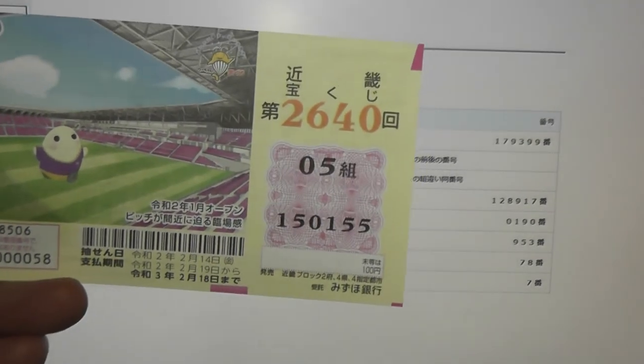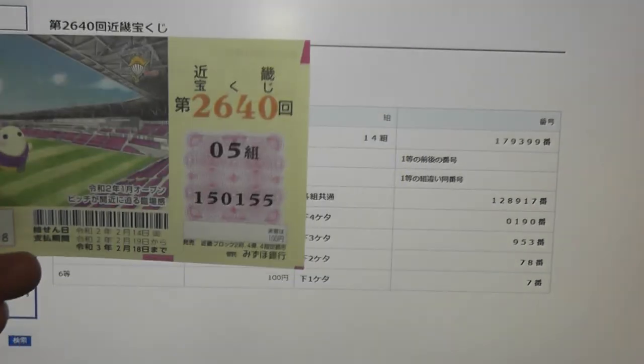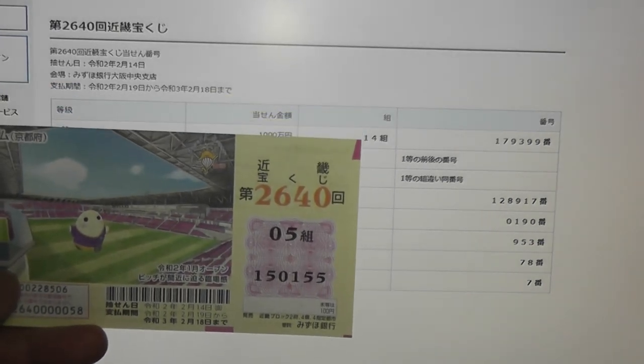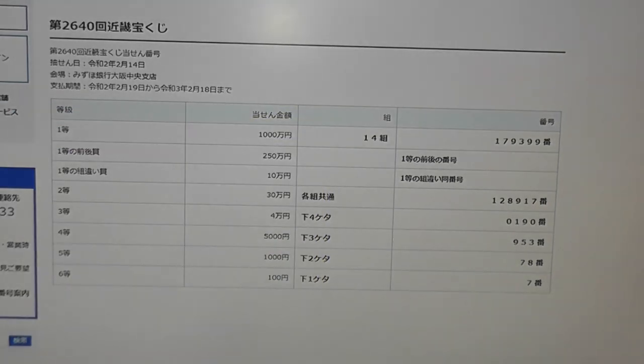My next ticket, I have grouping 05, 150155, nope, nope, nope. I lost. No matches. Darn.